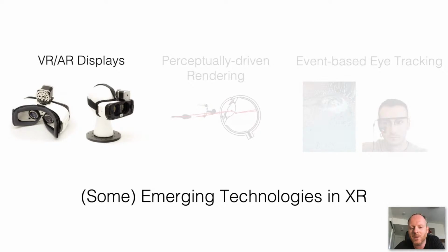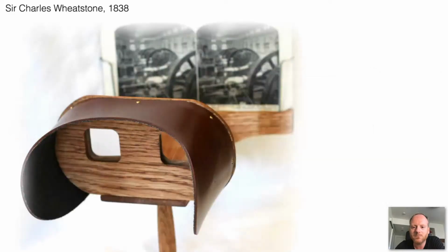So let's talk about the display aspect a little bit more. I know that this community doesn't necessarily work on displays a lot, but I think when you work on rendering techniques, keeping the display in mind is absolutely critical, because the two have to go hand in hand. There's the GPU side, there's the rendering algorithm side, and then there's the display side. And sometimes for these emerging systems, it's very difficult to disentangle the three. So it's good to have an understanding of what's out there.